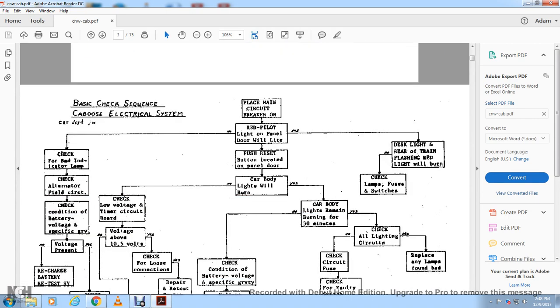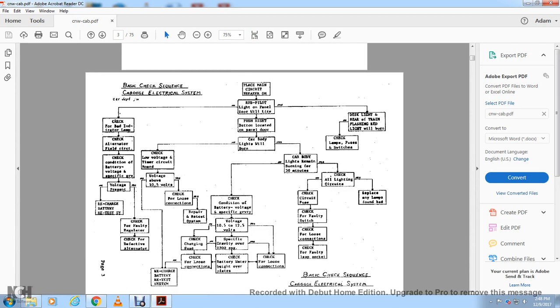Alright, the basic check sequence. You have your basic check sequence. Caboose electric. Check for bad indicator lamp. Check for alternator field circuit. Check for the condition of battery voltage and specific gravity. Voltage present? If no, recharge the battery and retest. If yes, check for a faulty regulator and check for defective alternators.